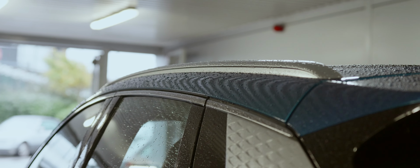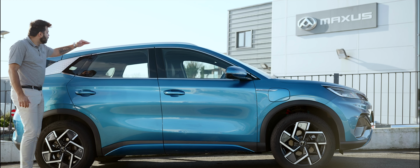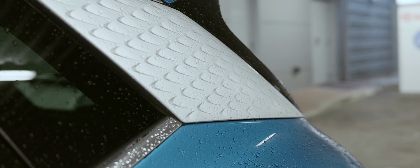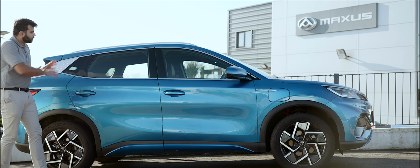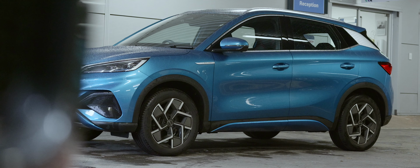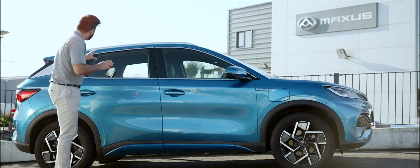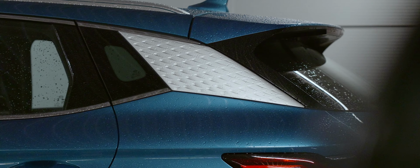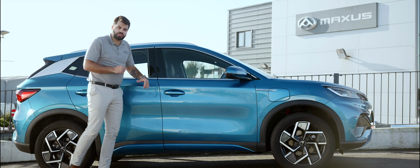You get this nice chrome edging that frames the side windows, and you have a nice, slightly sloping roof line. There's also this panel at the back here that looks very similar to what you'd find in the ID3 and ID4 and also some Audi models. And overall, the silhouette of the car to me looks like a blend between the design language of the Volvo XC60, some bits of the Kia Niro EV, there's also definitely some ID4 in this, and perhaps even some BMW X3, which definitely creates a look that I really enjoy.